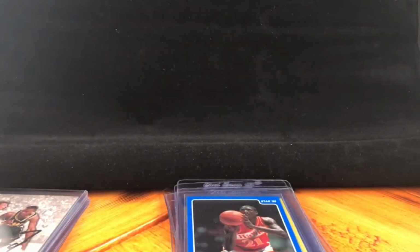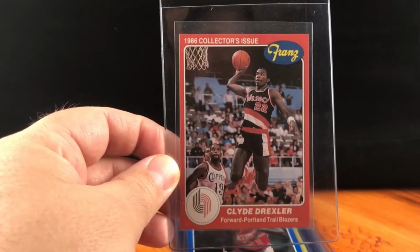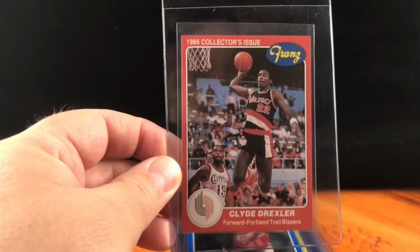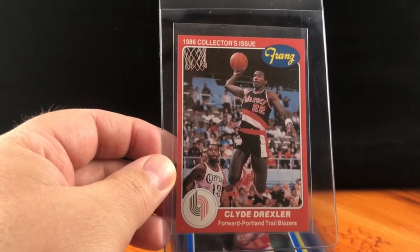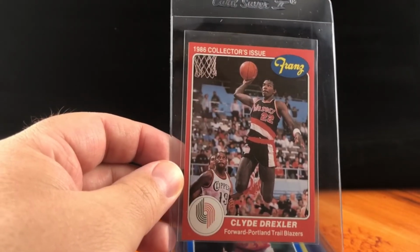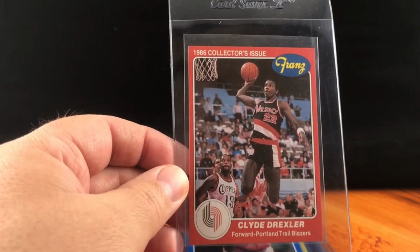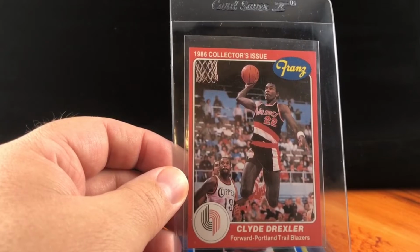Really clean. One of my favorite poses here is Drexler on this Franz. So this is cool. He's got his knees bent. He's doing the whole Clyde the Glide thing, so pretty excited when I saw this pop up, and the centering wasn't terrible on it. Usually right to left on these are really, really bad, and they kind of hug that left line of the card.